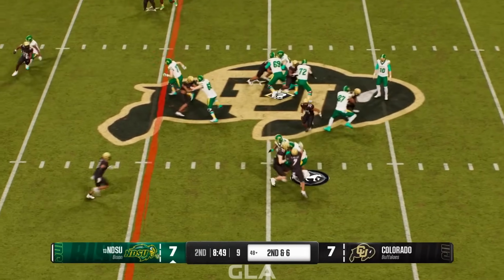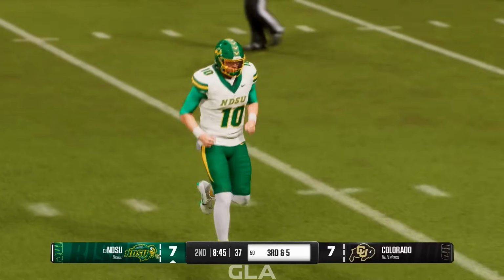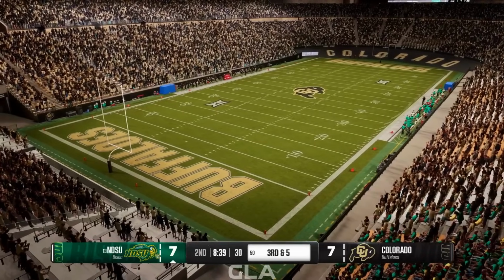The give on the inside. Really nice stop there from this senior leader. All right, well, the offense here, they're trying to get this run game established. They obviously don't break off a long run there, but they're just trying to find their footing at this point.